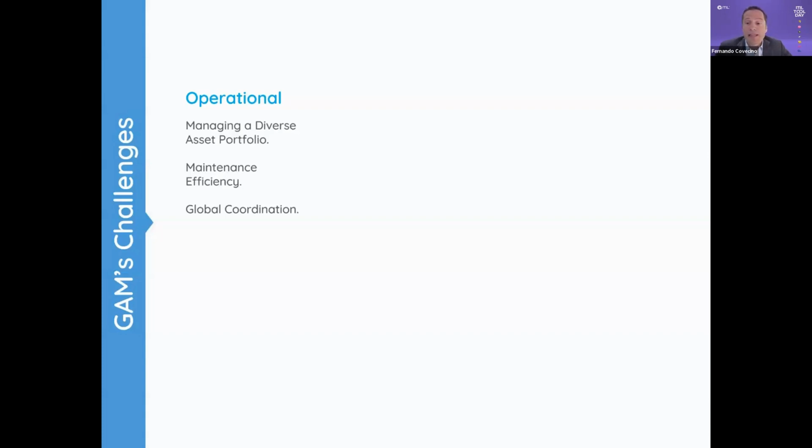In terms of maintenance efficiency, they had to ensure proactive and cost-effective maintenance, and also that maintenance needed to reduce the downtime for their customers. And in terms of that maintenance efficiency, that included managing 350 mobile workshops and 800 specialized technicians to respond to their customer needs. And all of that had to be done globally across the GAM operation in their 8 countries.